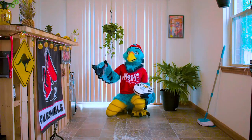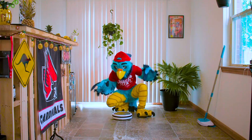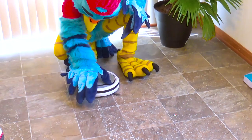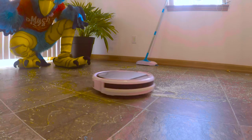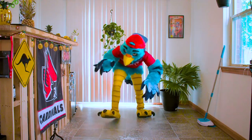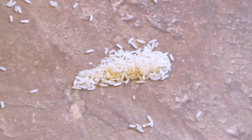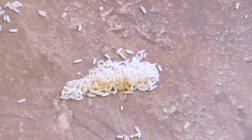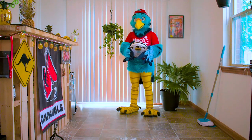Maybe they both lost this one. I think they both lost. Minus 1 point Roomba, minus 1 point Hurricane. So let's go ahead and try Roomba with rice. Ready? 3, 2, 1, go! Well, you can't see it on that camera, but with that one, it just kind of pushed it. The lesson of today is don't spill too much rice on your floor and have these two cleaning products.